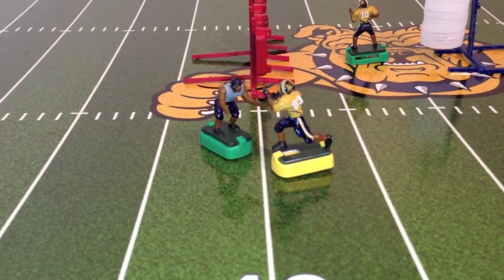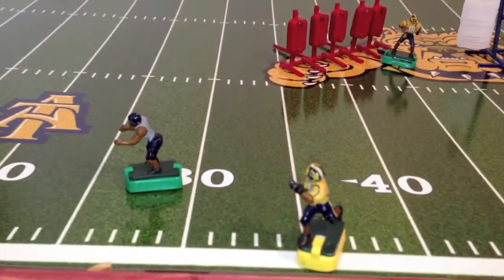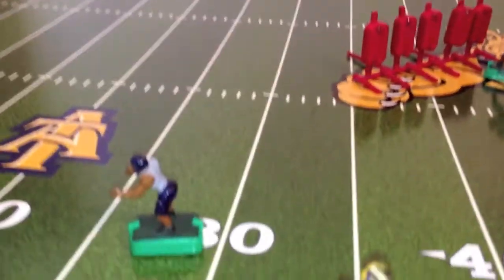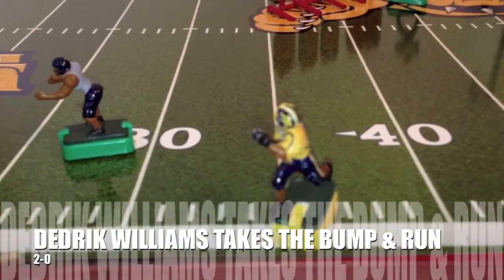So this is the very last release here. Dedrick turning and running with the wide receiver. And that's what we're talking about. That's what we're looking for. So he's showing a lot of promise here. Running up the field and keeping the relationship here with the wide receiver. Running the wide receiver out of bounds.